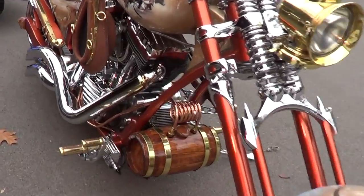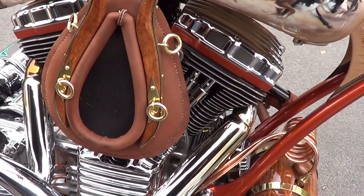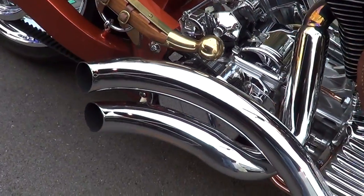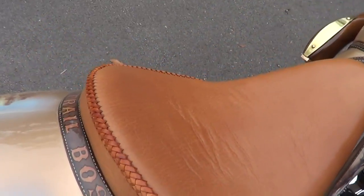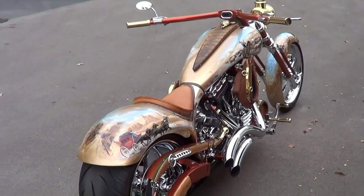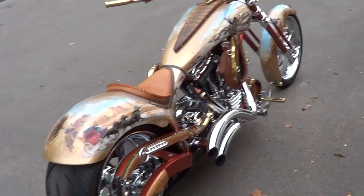Yeah, that frame's in the auto. The exhaust is beautiful on it. That breather intake. It's very, very cool, man. Trail boss. The last thing I need to do is knock something over. I'll give you a shot of this.